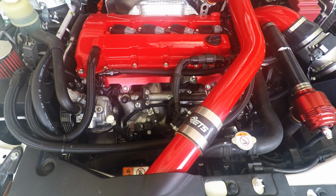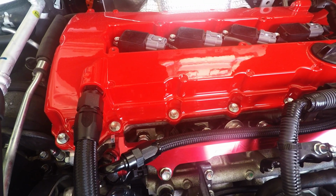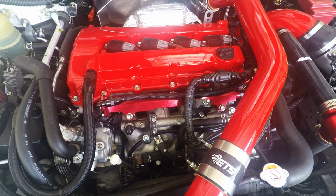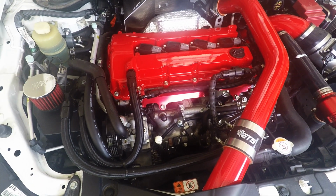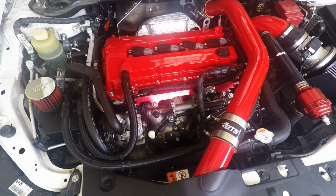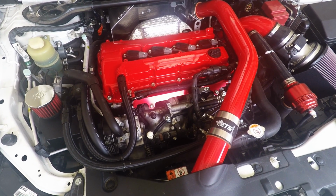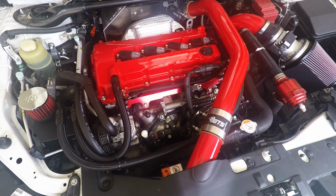That's pretty much it. I'll keep everybody posted for what's to come. We'll see what power we make on the dyno. Hopefully we hit 400 on E85. That was the goal. Anything over that, that's just icing on the cake. Yeah, 400 for this car, just for the street. It's more than enough for me. For now, at least. Just want to give everybody an update.